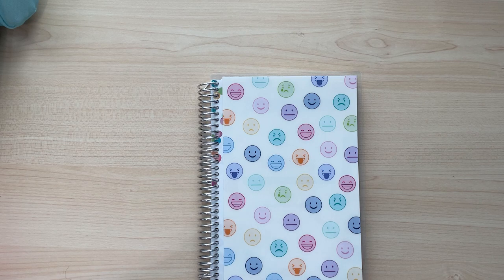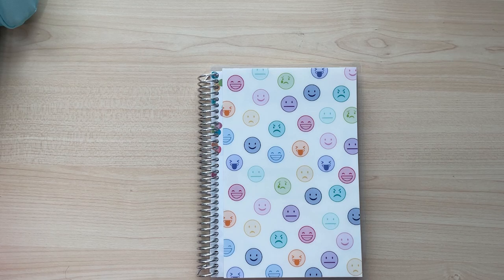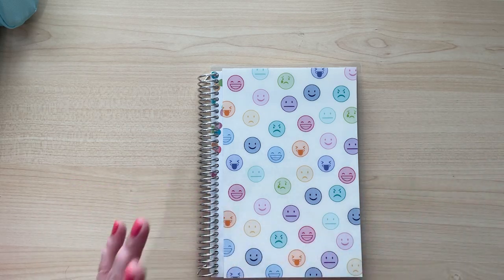Okay, y'all, like I said, I have so much to show you. Let's get started. Let's start with some of these new planners they have coming out. I do have some items here, like this one right here is for kids. I personally do not have any kids myself, so I'm just going to do my best to show you this and maybe give you some ideas, but I hope you guys enjoy this here.